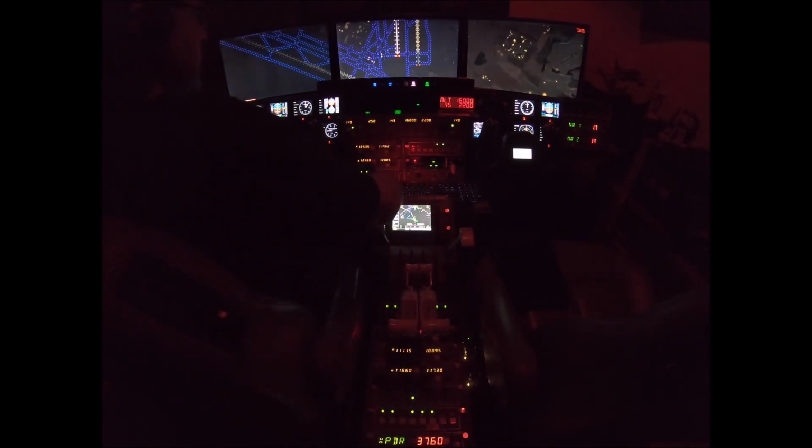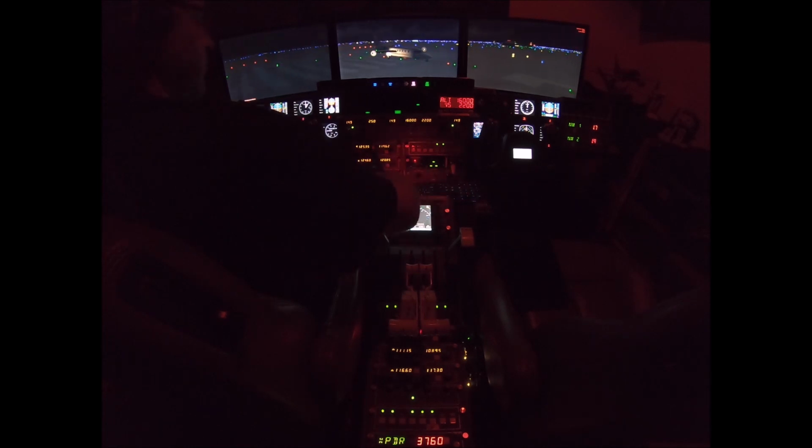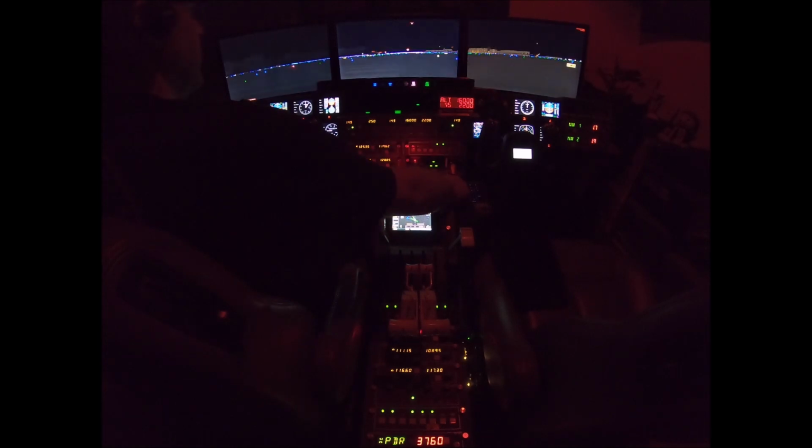Delta 2588, welcome to Houston, turn left on Foxtrot Delta, no delay, join November Echo, hold short of 26 left. Roger, Foxtrot Delta, November Echo, hold short 26 left, Delta 2588. Planes are pulling up here. What is that? I don't know what that is.